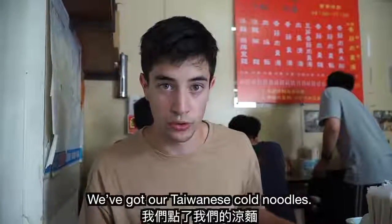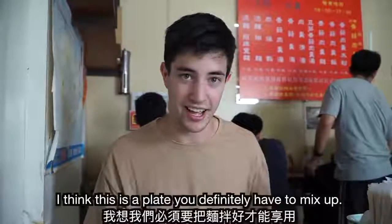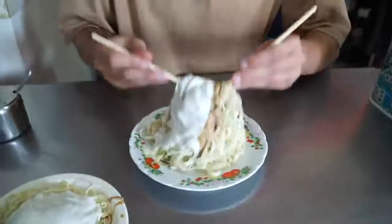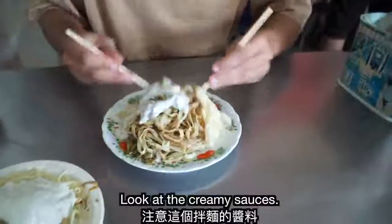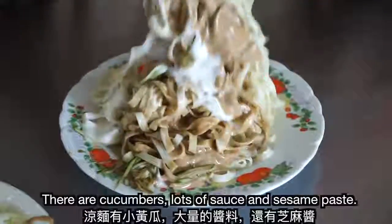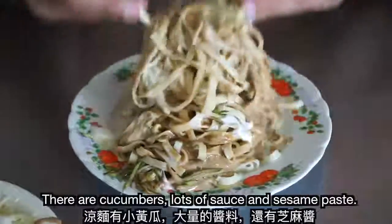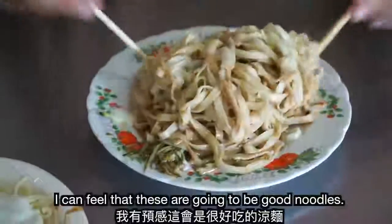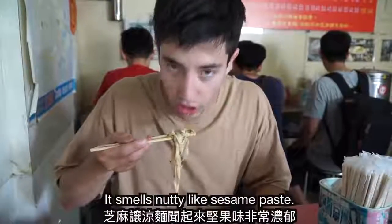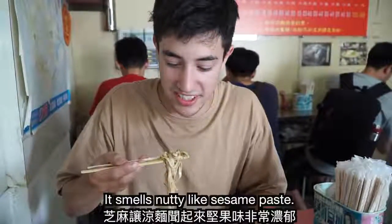Okay, we've got our cold noodles here, Taiwanese cold noodles, and I think this is a plate that you definitely need to mix up. Oh yeah. Look at all this creamy sauce. There's cucumbers and lots of sauce, and then that sesame paste, and yeah, I can feel these are gonna be good noodles. Oh, it smells nutty like sesame paste.